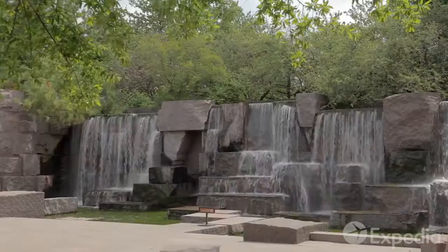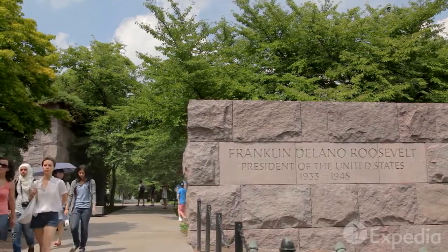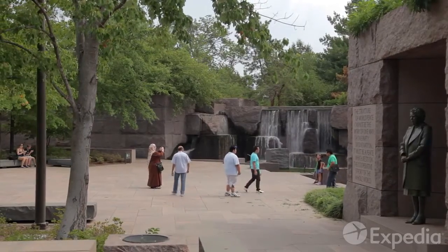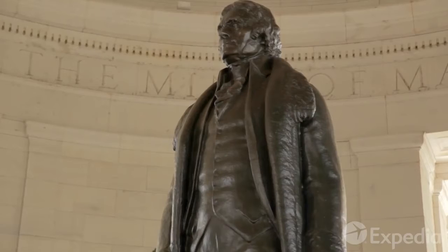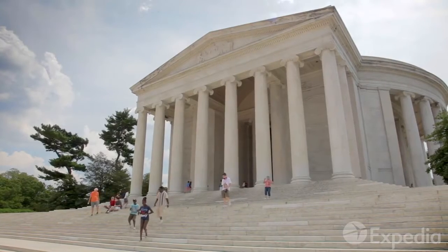Admire the many sculptures and waterfalls at the Franklin Delano Roosevelt Memorial, further along the mall. Across the tidal basin, Thomas Jefferson keeps a watchful eye on the White House from his own memorial, built in the style of ancient Rome.